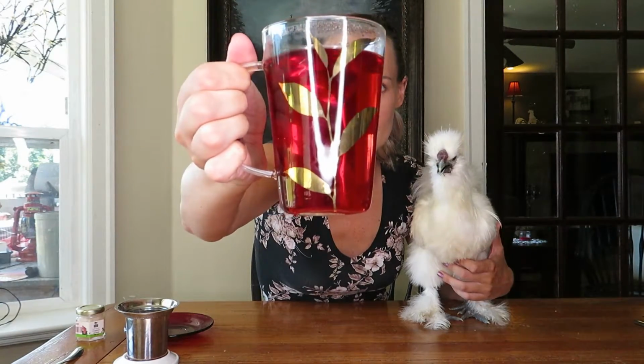Okay, so it's been steeping for about 4 minutes. You can see it's steeped up a really nice red color due to the hibiscus blossoms. Really nice color. It smells very cherry. Probably the most cherry smelling tea I have. Let's give this a taste.